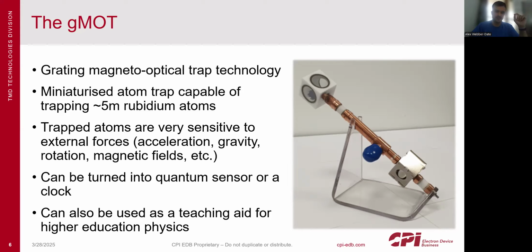And I'm sure I saw you had a talk on atom interferometry before, but these trapped atoms can be very sensitive to external forces, and therefore they can be used as a very sensitive sensor. These sensors can be used to do things like navigation, can be used to do things like magnetometry, and they can even be turned into clocks. And a side thing is, because of the simplicity of the technology, they can be used as teaching aids. So you send one of these things to a lab, all they need is a laser, they plug it in, and that works.